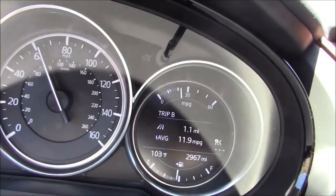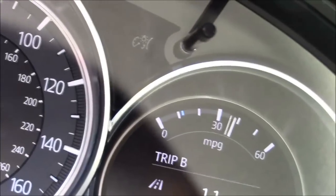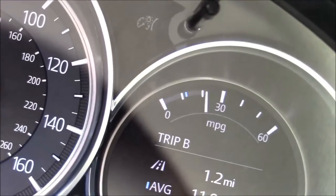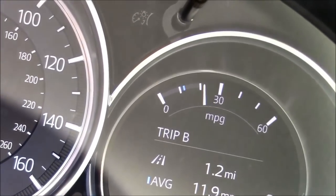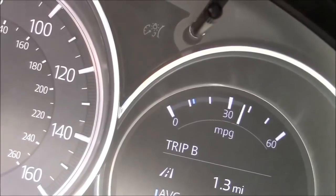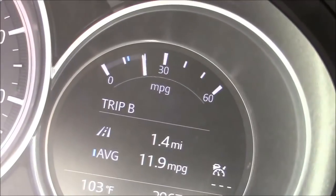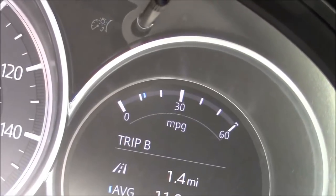One feature this vehicle has, which I find to be totally ridiculous, is this miles per gallon gauge that bounces around like a ping pong ball. Totally ridiculous. It's a throwback from the 1970s and 80s. Nobody uses these anymore. Well, Mazda does. Get rid of it. Give us an oil pressure gauge or something.